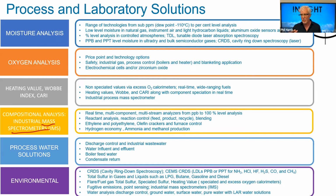We're going to talk a bit about some of the flare applications, again being driven in the US, where they'll do a full speciated hydrocarbon analysis, calculate BTU, and also do a full sulfur speciation analysis as well: H2S, COS, CO2, methyl, ethyl, propyl mercaptans. Fast compositional analysis.